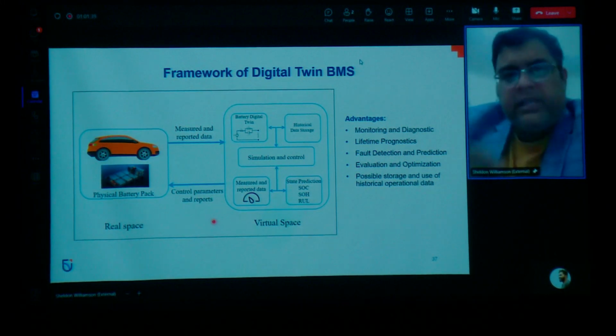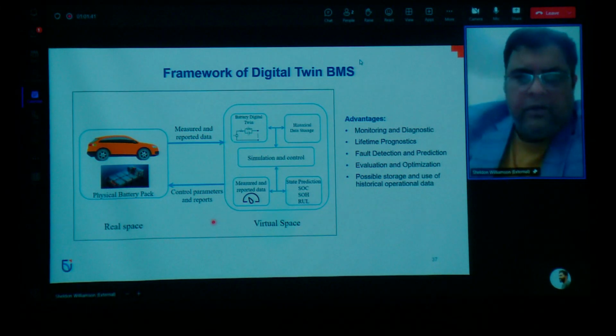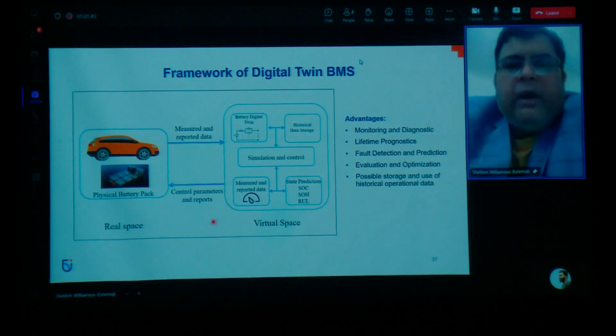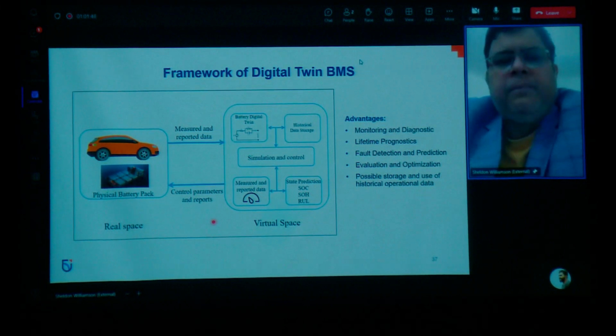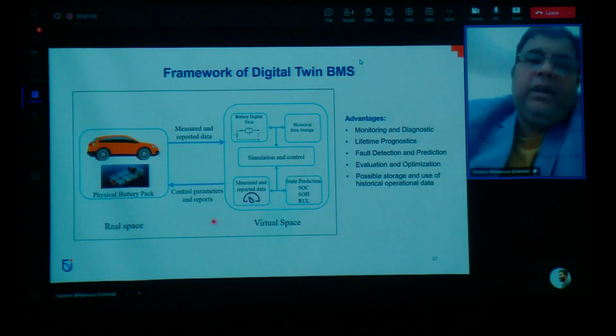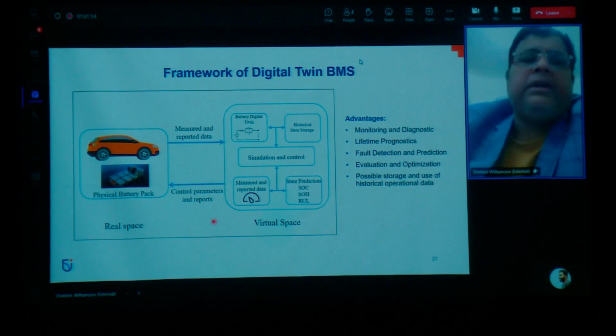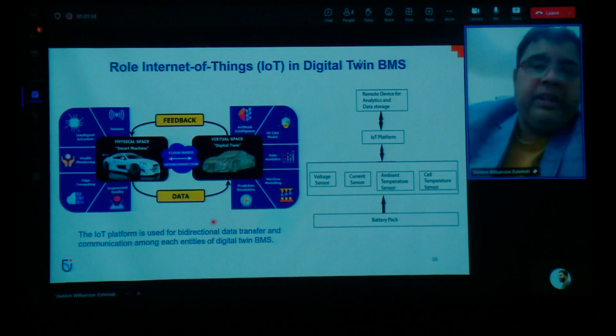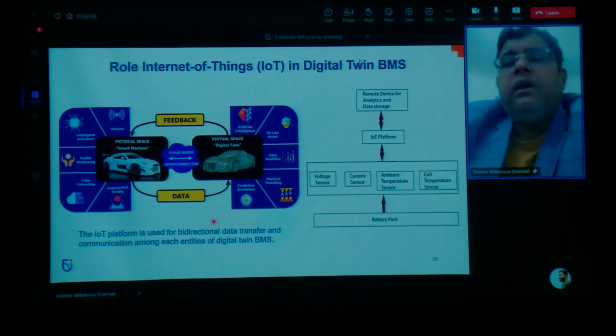And this is only, in this case, of course, some of you have worked in various areas of digital twinning right now in different areas of your research. This is gaining a lot of popularity now with some of our industry partners. So yeah, then there is a role for the IoT in a digital twin based BMS.